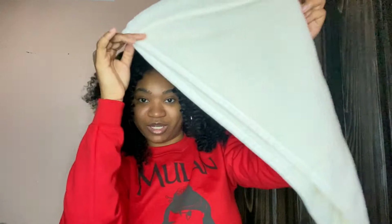Y'all, I'm so sorry. Another thing I forgot to add was the microfiber towel. It was literally sitting on my lap the whole time, but I was focused on the box instead of what was on my lap. You know what I'm saying? So they also sent me this microfiber towel, which can be found on the website as well.